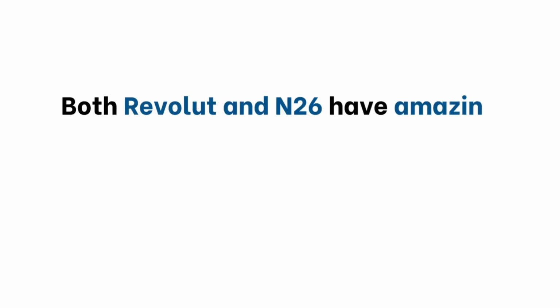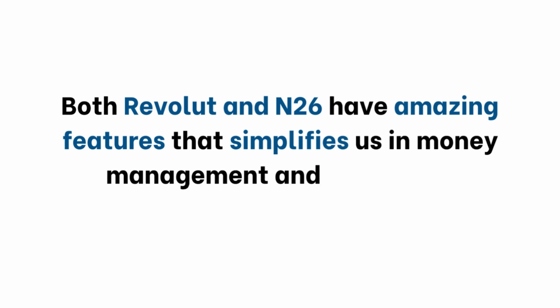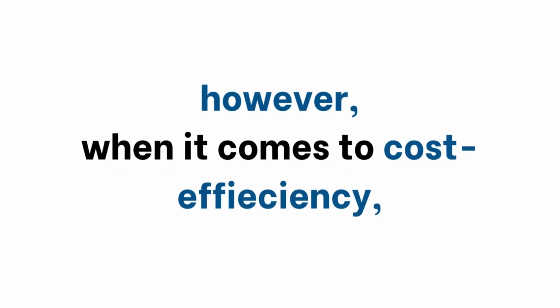So to sum it up, both Revolut and N26 have amazing features that simplify money management and day-to-day transactions. However, when it comes to cost efficiency, N26 is slightly more cost efficient than Revolut.